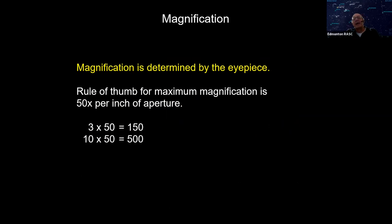Magnification is determined by the eyepiece. Whether it's a 3-inch refractor or an 8-inch reflector, that doesn't determine the magnification. What determines the magnification is the eyepiece you put in combination with those optics, or the size of that mirror or lens, that determines how much you're going to magnify what you can see. And the rule of thumb for maximum magnification is generally around 50 times the number of inches of aperture. So if you have a 3-inch telescope, you'd be looking at about 150 times magnification as the maximum you could use and still get a reasonable image through the telescope. If you have a 10-inch telescope, you could go to 500 power. It's just determined by that simple multiplier.